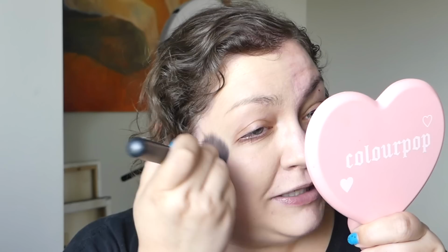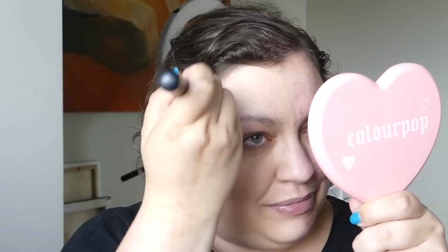Oop, too much? Just enough? It's hard to tell. I'm just kind of dipping in and hoping I get the right amount with the brush, but I think that looks nice. Definitely gave the medium coverage that it promises.